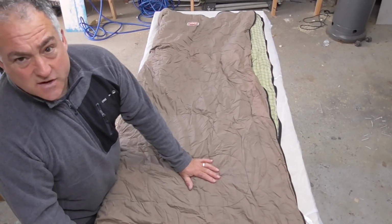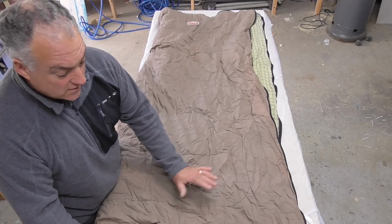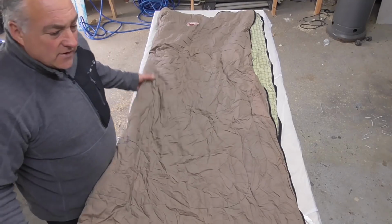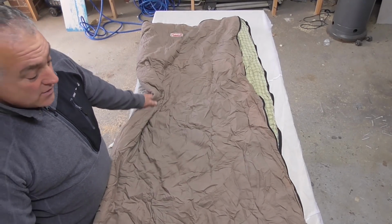So as I say, this is 0 degrees, so you need another 2 or 3, hence the sleeping bag liner that we put inside. I think the coldest I've got down to is about -3, but as I say, this photo was taken at -9.